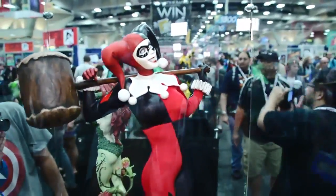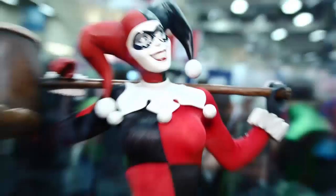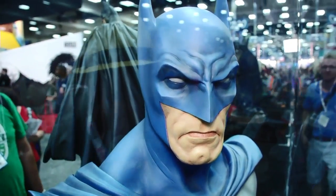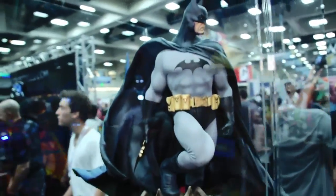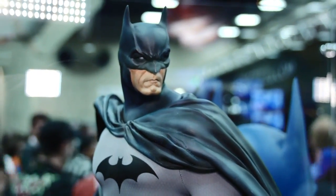Again, can't say enough about the detail in these figurines because, hey, you gotta be lifelike. You gotta be real lifelike when it comes to these things. People dropping top dollar. Batman bust, modern age. It's a life-size bust. Then on the other side, I think it's some Dark Knight Batman. Or maybe not. No, it's a comic Batman. Cool. Look at him. Looking over Gotham. Making sure all those criminals are in check.